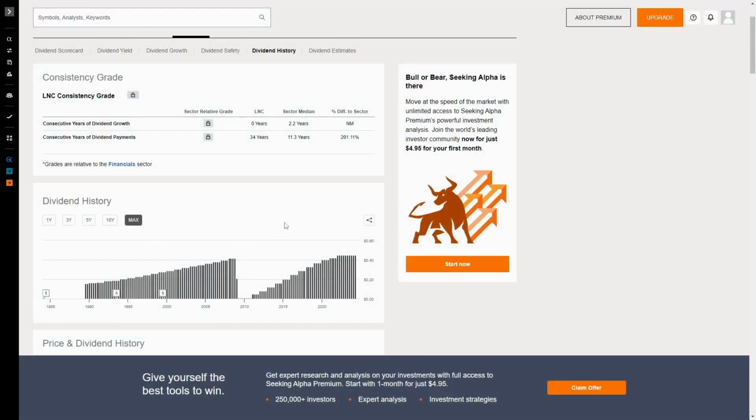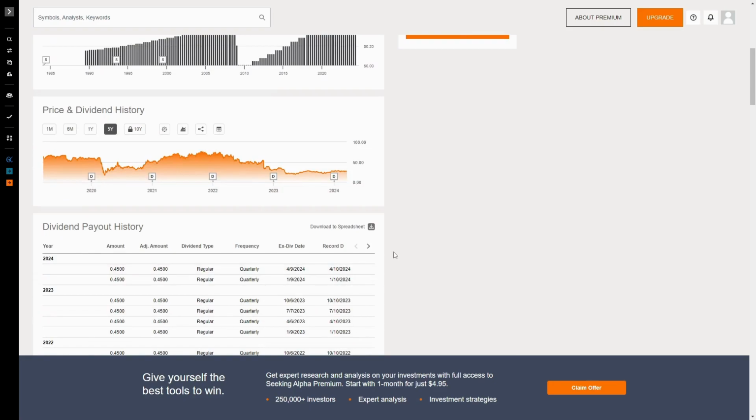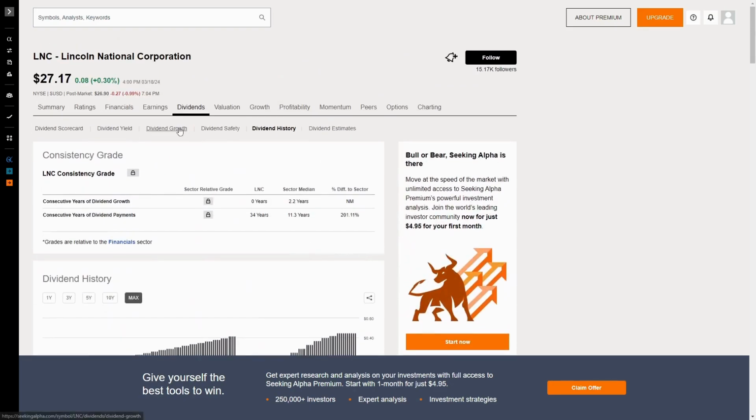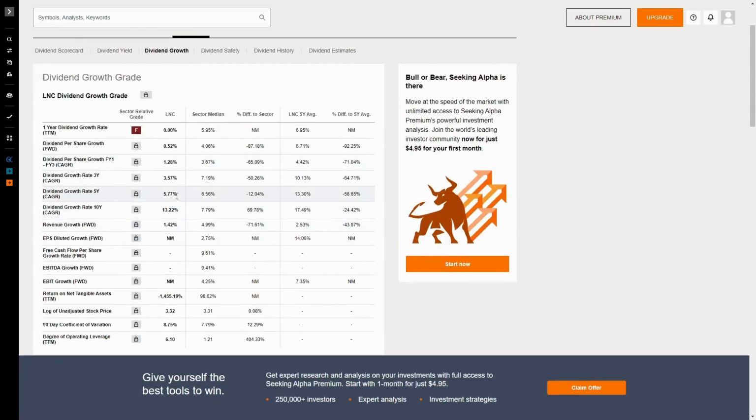Oh man, their dividend history is wild. They went from paying 42 cents, cut it to 21 cents, and then boom, all the way down to, what even is this? Is that 1 cent? And they built it all the way back up to 45 cents. But this is definitely higher risk. They do pay quarterly, but man, they've had some crazy dividend growth though. Look at this. Compound annual growth rate, 10 years of 13.22%, 6% over the last 5 years, 3.5% over the last 3, and 1.2.